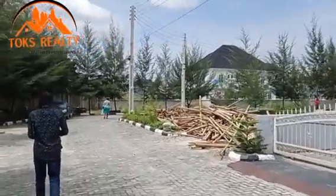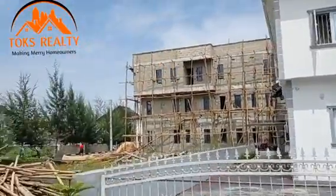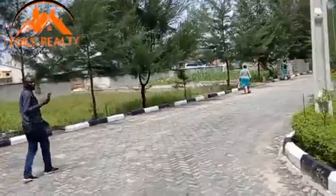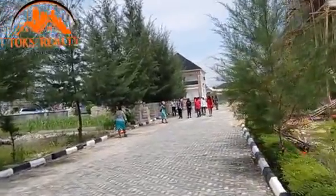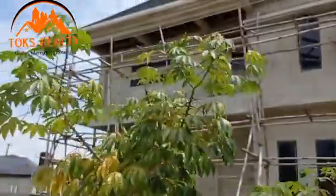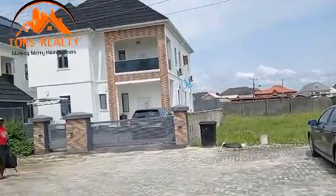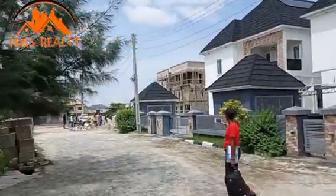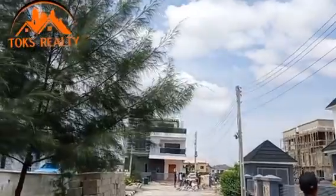The infrastructure and facilities that we offer within this estate are interlock roads and walkways, an estate recreational park, electricity infrastructure with a dedicated 1 MW transformer, private uniformed security, in addition to mobile police that is available within this estate. And we have an effective drainage system, horticulture, solar street lights, CCTV surveillance cameras. So whatever you need in a modern estate is available within this estate.